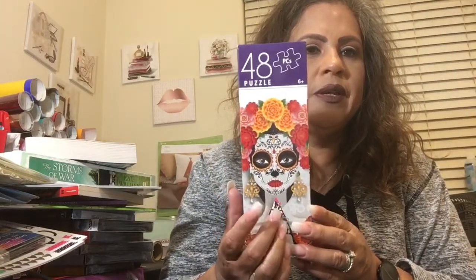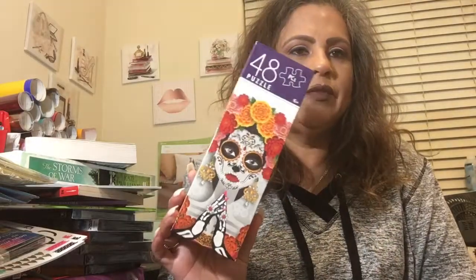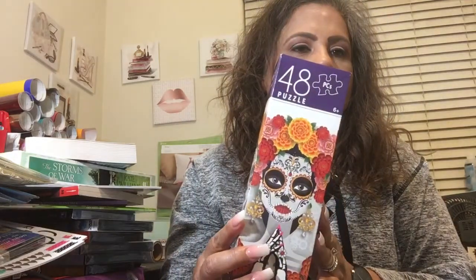And I got myself a puzzle. Again, I love Sugar Skull. This is more Dia de los Muertos. So I actually picked up two of these. I picked one up for me and another friend of mine that loves Dia de los Muertos. So I grabbed this. It's only 48 pieces. It's really easy. But I'm thinking of maybe putting it together and maybe put it on a board so I can keep and hang. But I think that is it. Looks like that is all I've got.